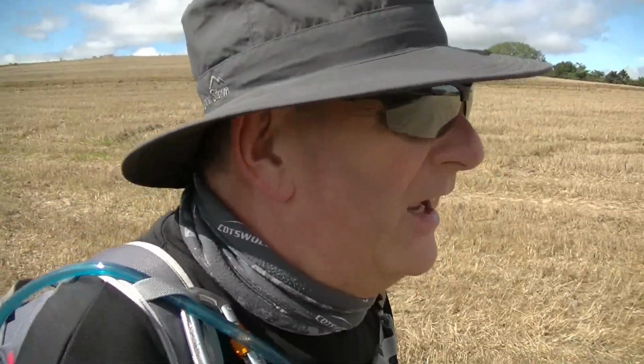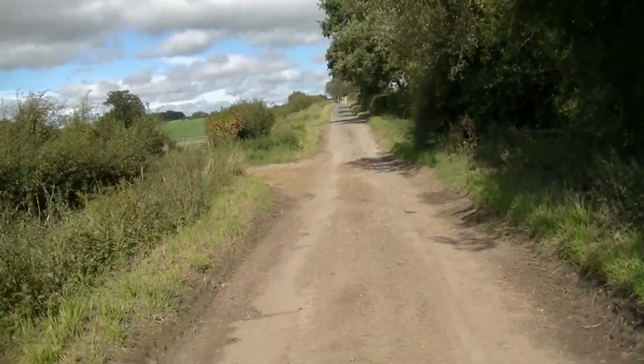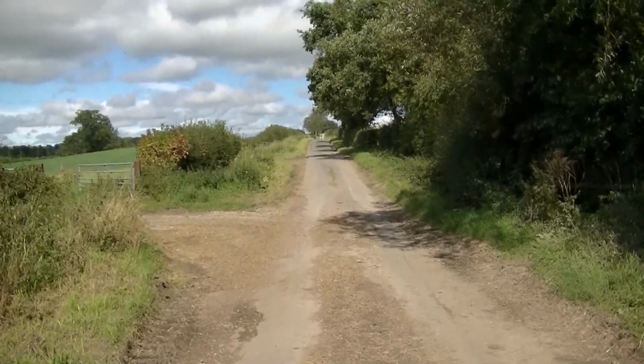It's quite a good job that you can't actually smell this field, because I'm pretty sure that the farmer's been spreading something on it, probably ready for ploughing, and it does smell rather pungent, to say the least. So yeah, not the best of country smells, but you kind of get used to it.